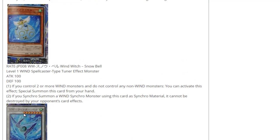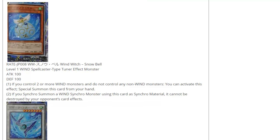This is Snowbell, this is Winterbell. And there was a third one which was called something Witch. Wind Witch, some kind of... Yeah, it was a witch, literally flying on a broom. Anyway, that had an ignition effect that allows you to deal 500 damage to the opponent.